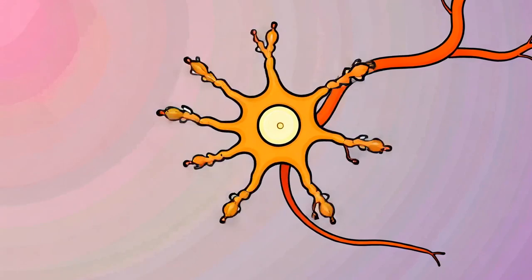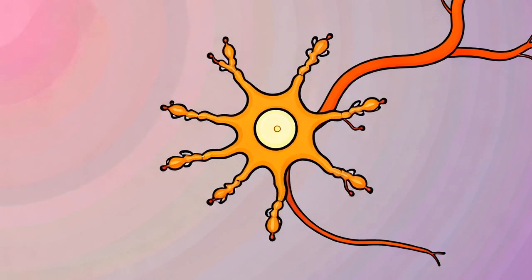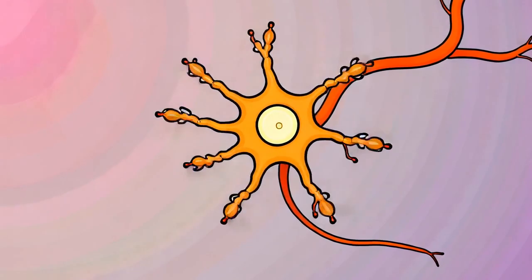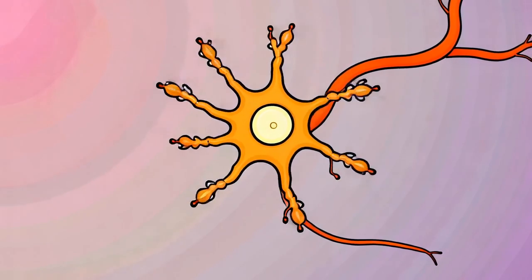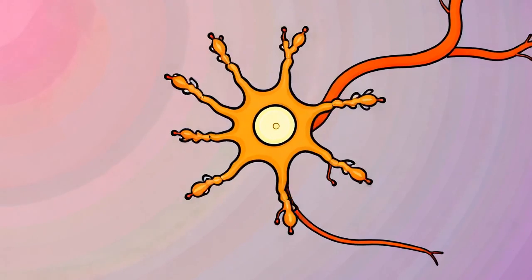Your brain sends a signal right now, and it travels faster than a race car. But how does a tiny nerve cell actually do that? Stay to the end and you'll be able to picture every step of a nerve signal in your head.